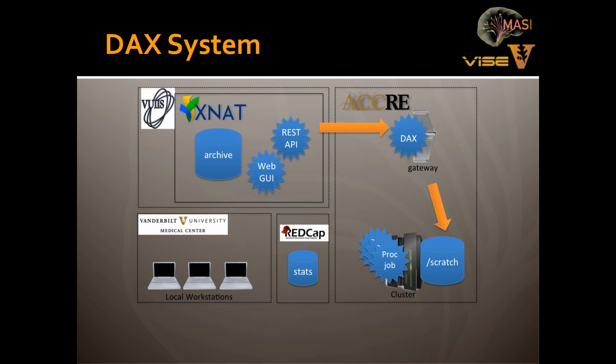Then let's assume now that we do have a task that we need to accomplish. That data will get downloaded to Scratch somewhere, or it will be copied straight onto the node as soon as the process starts. ACCRE tickles a little bit and the jobs run. Processed images go back to Scratch and then back through the gateway, through the REST API, and back into XNAT. Local workstations can download these processed data results as well, so it's not limited to just XNAT.